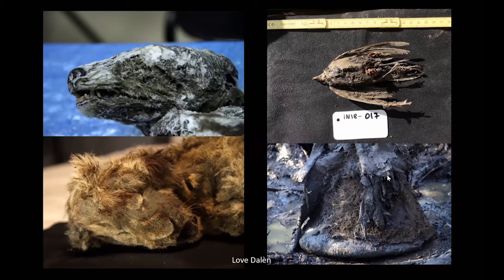We have a lot of frozen animals from the permafrost in Russia. So at the top left there, we have a fox, some sort of fox. We have at the bottom, a lion. So these are all found in the frozen permafrost. We have a mammoth's foot that you see on the bottom right there. And just recently published on the top right there is a bird found in the permafrost. It was 66,000 years old. So this material is, of course, really nice.